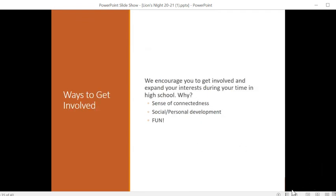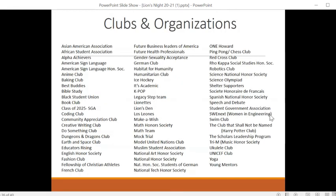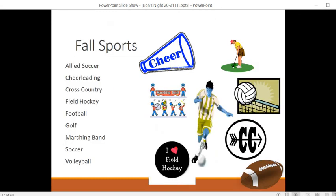Ways to get involved. We would really encourage our ninth graders when they come in to plan on getting involved. We have a ton of clubs and organizations. This is just a quick list of a few of them. There's more being added all the time, so this might not even be an entire list, but you can kind of look over that. On our Howard High School website, there's actually a tab where you can find out more information. We really want to encourage our incoming ninth graders to get involved early and often. It's a great way to meet people, build your resume, and do something fun outside of just your classes.